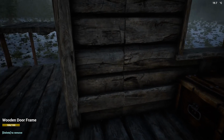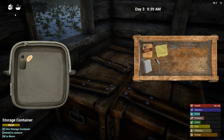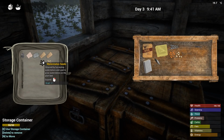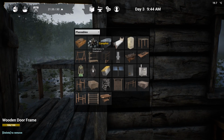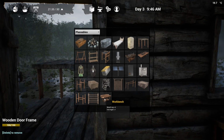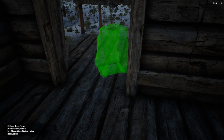All right, let's go put the seeds away, and then we're going to get started on some projects around here. We need a workbench so we can craft more advanced tools and things, and we need a furnace. I think it's called a forge, actually. Let's take a look here under placables. Right here. Stone forge and the workbench. Yeah, we need an iron ingot for that, which I think we can make on the stone forge. So let's drop a forge down here, the blueprint for it anyway.